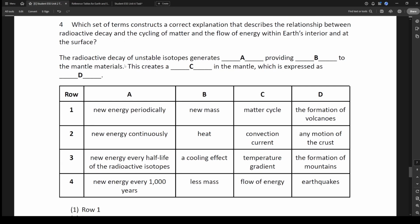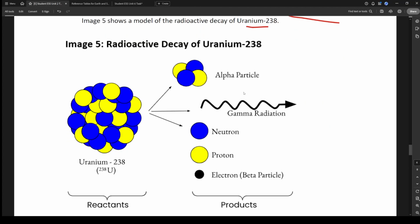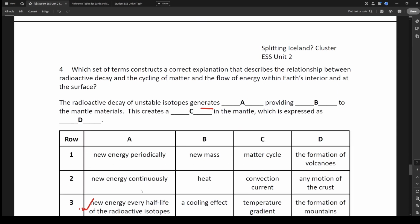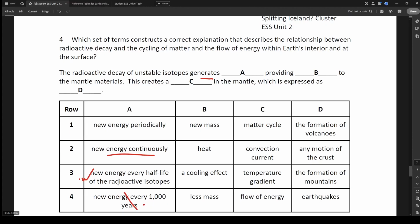Okay, let's see. The radioactive decay of unstable isotopes generates new energy every 1,000 years? No. New energy every half-life? Maybe. Yes. New energy continuously or periodically. These elements are decaying and releasing energy as gamma radiation. Reactants, products. So it is happening, it actually is continuously. Every half-life is just when the material is going to be 50% less of that material. So I'm going to go with 2.